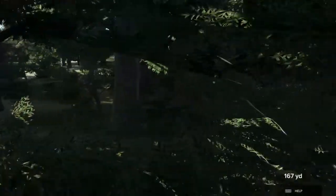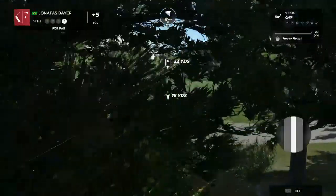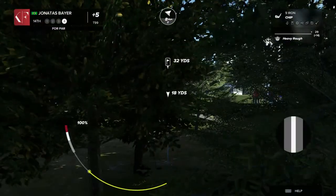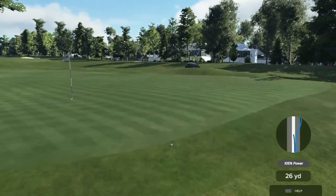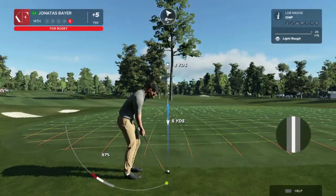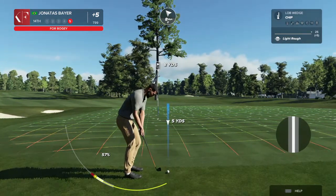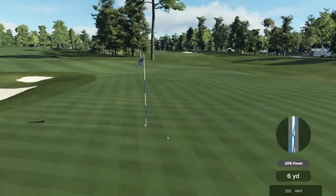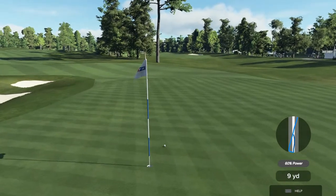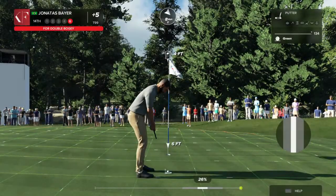Oh, that one's bouncing around in the branches. Far from ideal. Time now for the 4th shot. That got caught up in a few of the branches. Not far from the green here, just in the greenside rough. Lovely touch. Well played. Yes, very smooth tempo there on that chip.